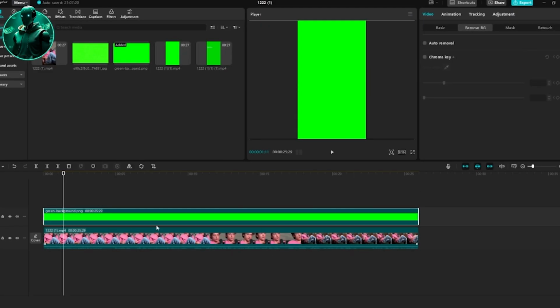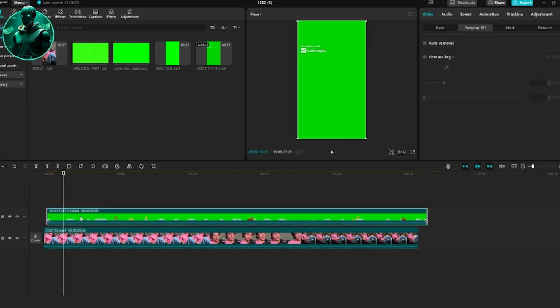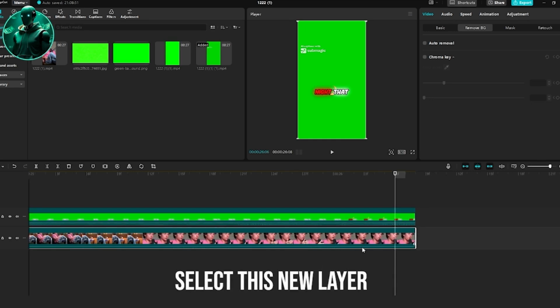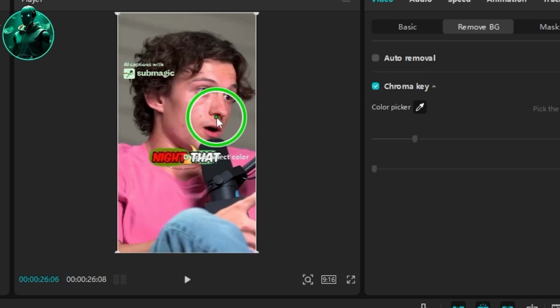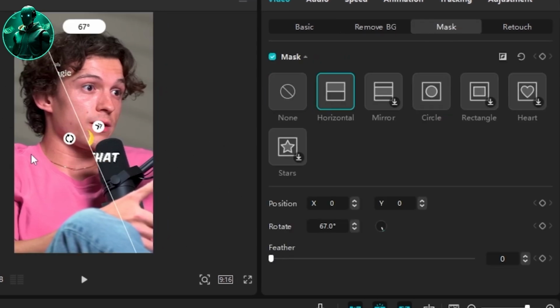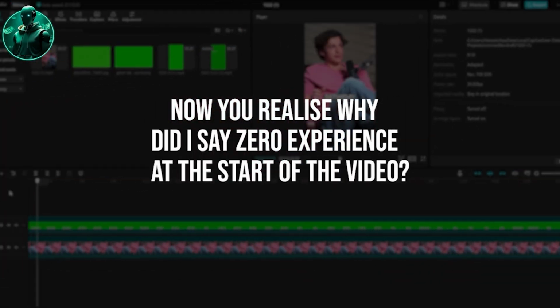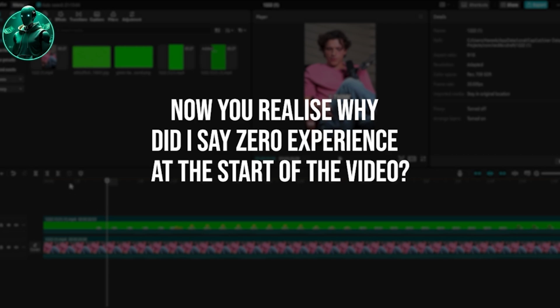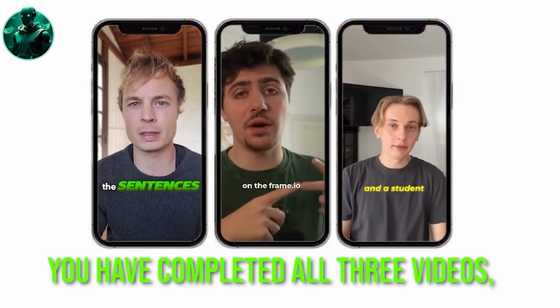Now, return to the editor where you left off. Delete the green layer and replace it with the subtitle video we just downloaded from Submagic. Select this new layer, click on Remove Background, then on Chroma Key, and choose the green color. Click on Mask, select Horizontal, rotate it, and adjust it to cover the subtitle area only. Now you realize, why did I say zero experience at the start of the video? Yeah, you got me. Let's say you have completed all 3 videos.